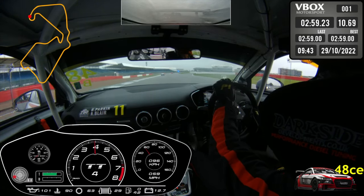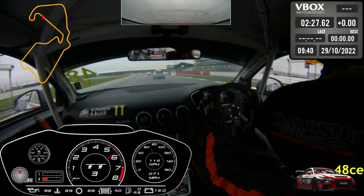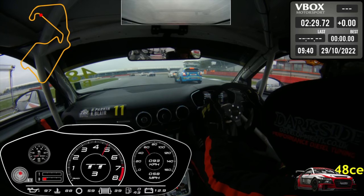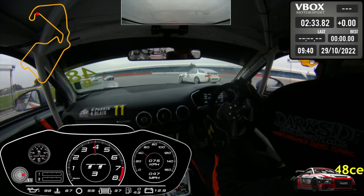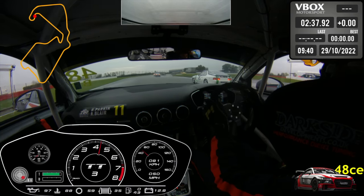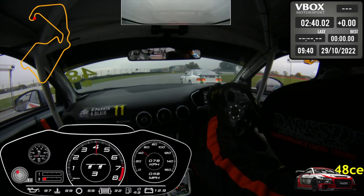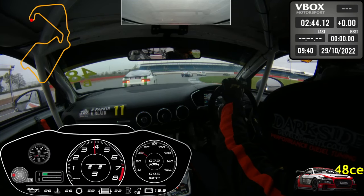Now, one thing that's good about the second TT is the gearbox is a lot sharper for some reason. I don't know why, but you pull the trigger and the DSG does what it should do, which is not the story that we've had in the first TT throughout this year. The second TT has still been racing all year in the MSV Championship. We've just not seen it in the Club Enduro events.